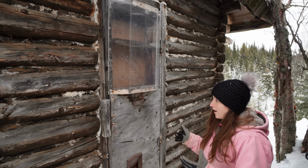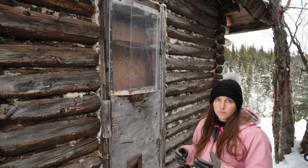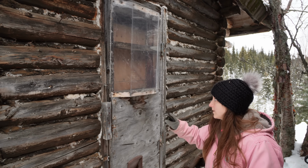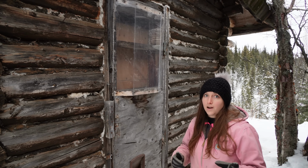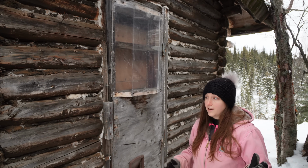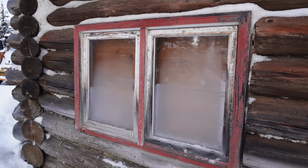You can also tell that this cabin was built with a lot of salvaged materials. Two of the windows on this cabin are made of plexiglass, and the rest of the windows you can tell were salvaged off of other homes here in the area because they all have mismatched trim.